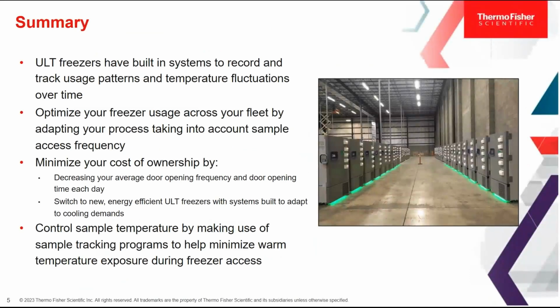When we do all that, in summary, kind of looping back, almost every freezer on the market today, regardless of manufacturer, has built-in systems to record temperature and to record access, and we can really utilize that information effectively to monitor our frequency of openings and access. Independent monitoring systems can also do that. Optimizing your freezer usage across your fleet takes into account the efficiencies of not only a single freezer but the whole fleet, and minimizing the sample temperature spread of your product across the various freezers that you're accessing.